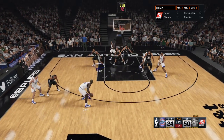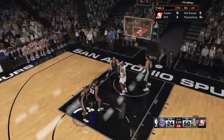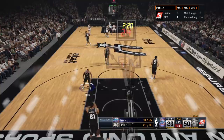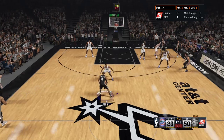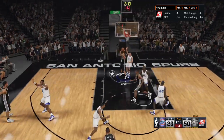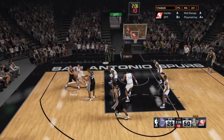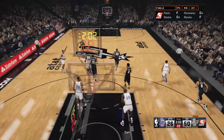Here is Carr. Pass to Isley. All sorts of time. That's good on the jump shot. Assist goes to Antoine Carr. Here's Mills. Kicks to Duncan. To the paint. Here's Parker. Diaw, the screen. Parker dishes to Diaw. Feeds to Bellinelli. And stolen by Malone.